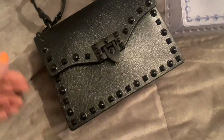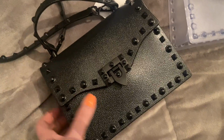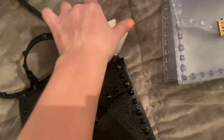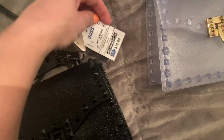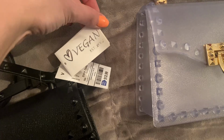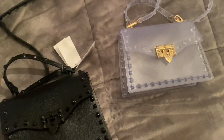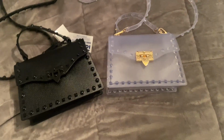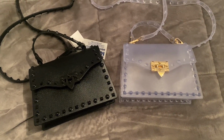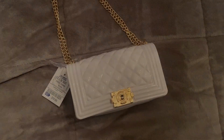I love how the studs go up all onto the strap. The black one is equally as cool. I liked it because of the black on black hardware. I just thought it was kind of rocker or something. There's something really cool about it. But these were only $12.99 each, and I don't know if this is the brand, but it says vegan. And I found the clear one first, and maybe a week or 2 later, I was at a different Ross and found the black one. Not sure what other colors they come in, but keep an eye out for these.